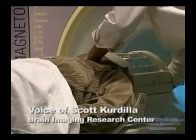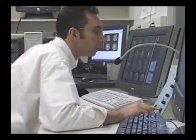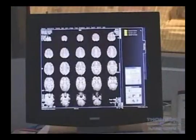Okay, the most important thing is you have to keep your head extremely still. Once you get in there, we're going to take a few structural images. The patient slides into a 4-ton magnet. Are you okay, Mr. Hunter? Yes, I am. The resulting structural images show the extent and location of brain damage.